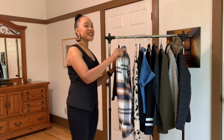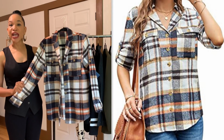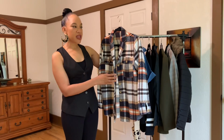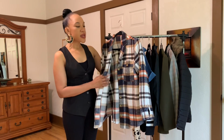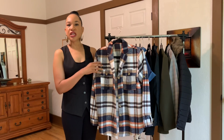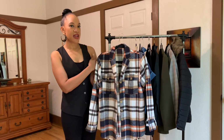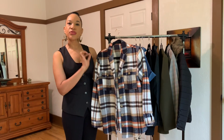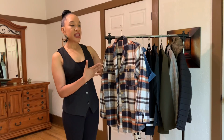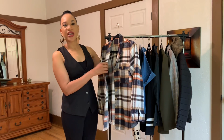This is the next item that I picked up, and that is this heavyweight flannel shirt. Now, I will be wearing this as a light jacket because it is so heavy. It does kind of itch just a little bit. If you have sensitive skin, it's not quite like wool, but it does kind of have an itchiness to it, so you might want to layer it with a thin t-shirt or something underneath. And I layered mine with a tank top underneath and a turtleneck, so it didn't bother me.